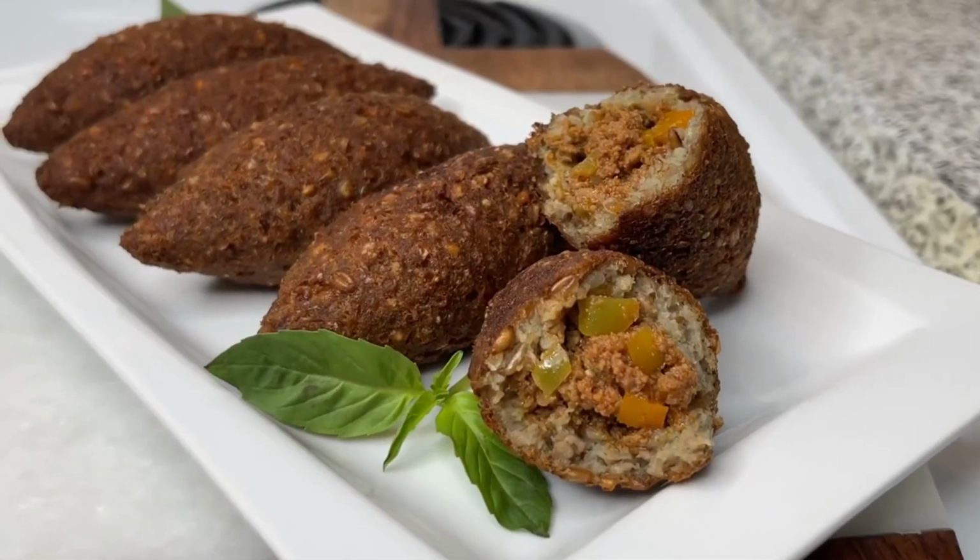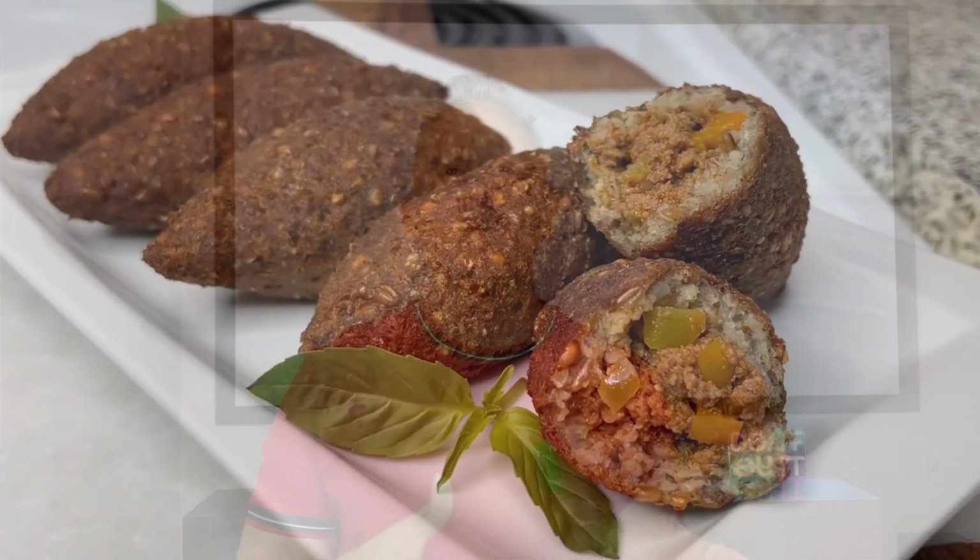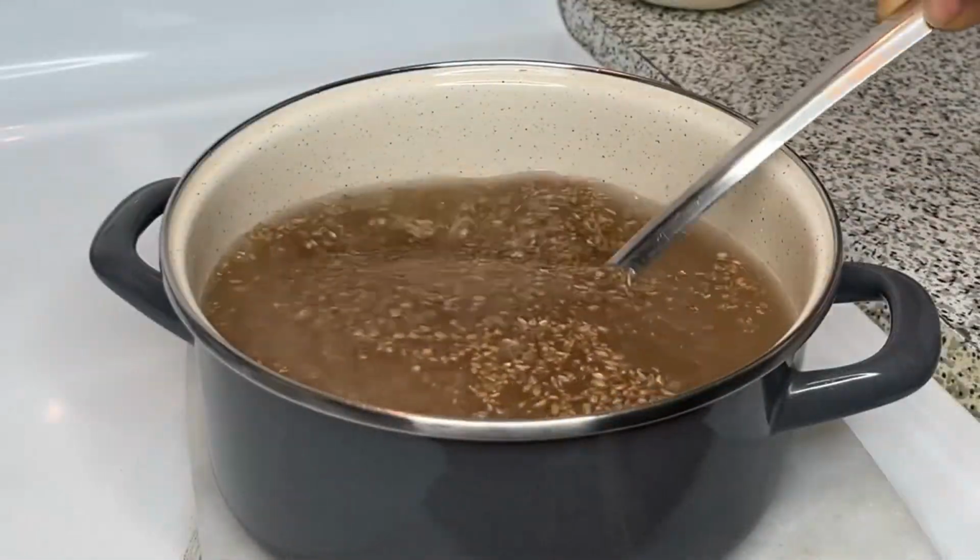This is basically a Dominican fritter made from fried wheat dough stuffed with ground beef. They are a Dominicanized version of the Lebanese kibbeh, but we use beef instead of lamb and omit spices like mint and cumin. Kipes are a classic appetizer that originated with Middle Eastern immigrants in the 18th century.